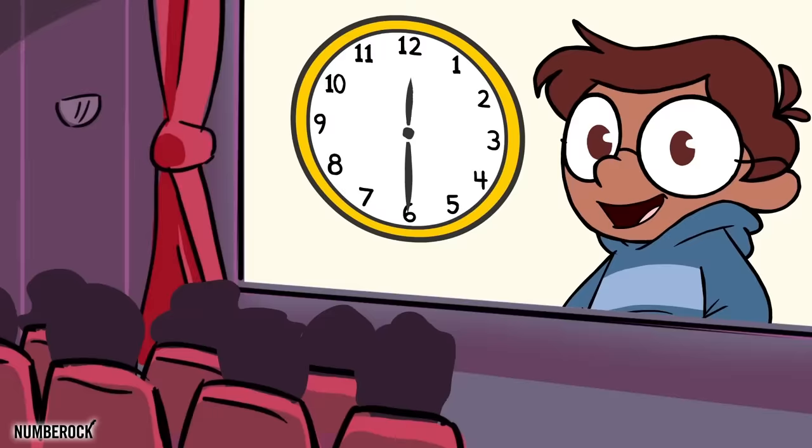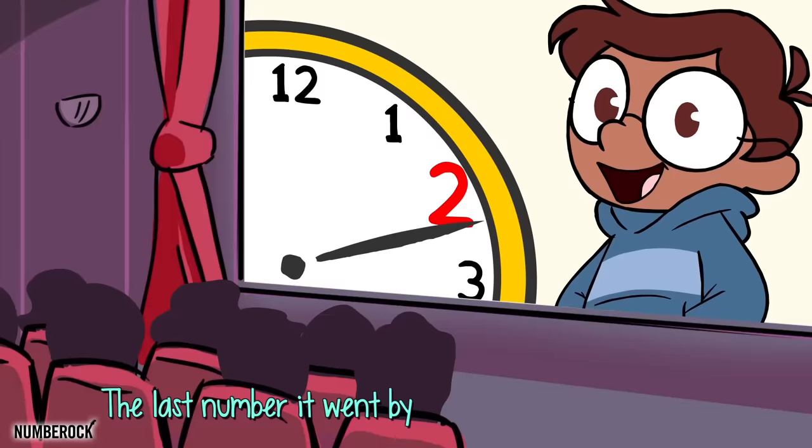Here's a tip, look at the hour hand. Wherever it lands on the clock, the last number it went by tells you the hour of time.